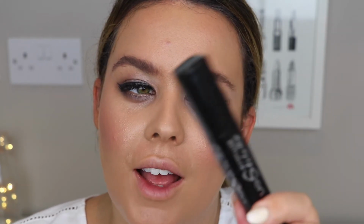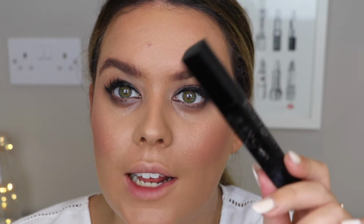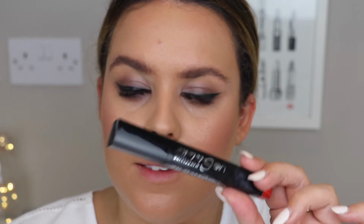So that's one eye done, and I went for quite a straight flick instead of a curved flick, and I'm just going to do the other eye now. So now that my liner's on, I'm going to go in with my mascara and I'm going to use the Maybelline Lash Stiletto. I actually bought this in the States and I bought about 12 I think, and this is my last one. This is honestly one of my favourite mascaras ever. I'm so gutted we don't sell it in the UK. I don't know why I love it so much, I just do. I love the brush. It just makes your lashes really, really feathery.